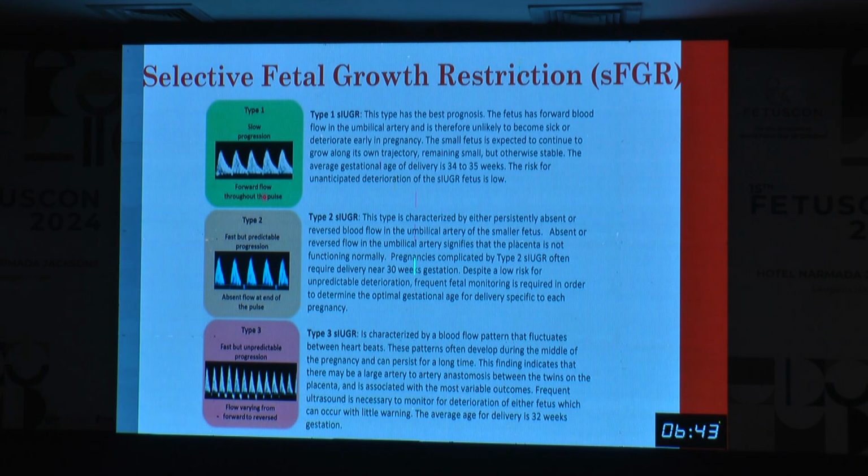In type 1, the umbilical artery PI is increased, however forward flow is still maintained in diastole. While in type 2, the diastolic flow is absent or reversed. In type 3, the diastolic flow is unpredictable. Sometimes it is present, sometimes it is absent, sometimes it is reversed.